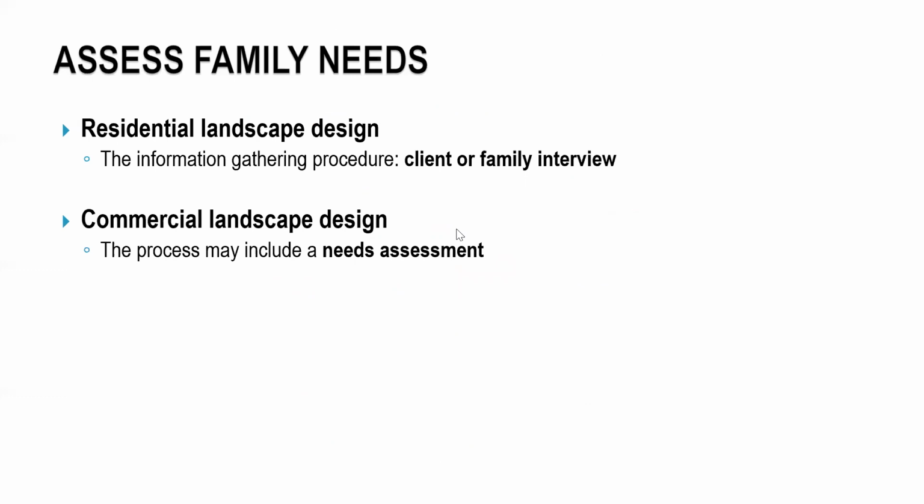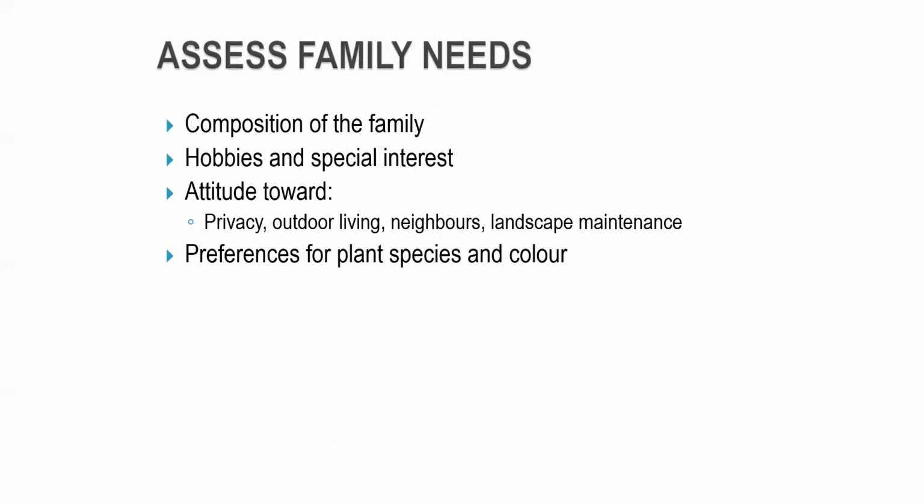And then you need to assess the family needs. You need to set up a meeting with your client, ask them what they want, ask them which plants they actually want. With regards to assessing family needs, for instance, you need to know the composition of the family: how many kids they have, what their hobbies and special interests are, and their attitude towards privacy, outdoor living, neighbors, and landscape maintenance, because this is going to help you in deciding which plants you're actually going to need.